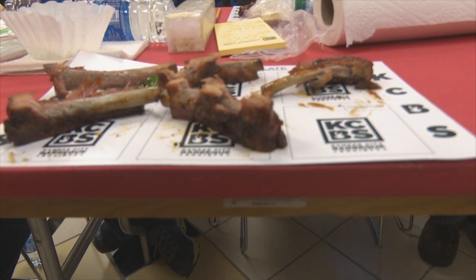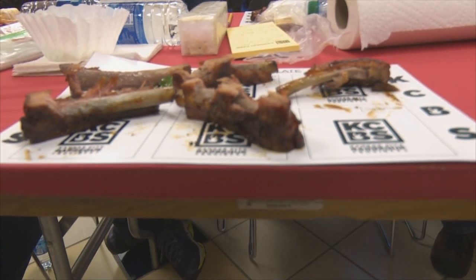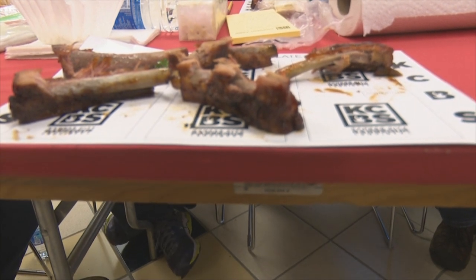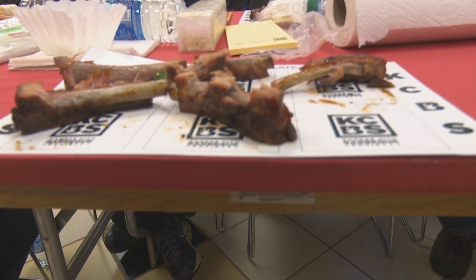My favorite was number 2. It had a nice pull from the bone, and the flavor profile was great. And my least favorite, unfortunately, was the first rib where they cut the meat too close to the bone, and the rest of the meat on the other side was really dry.